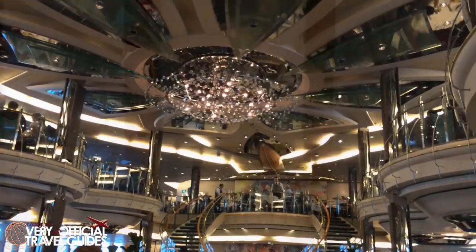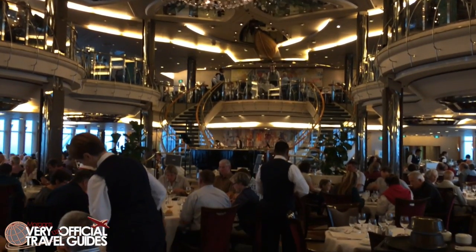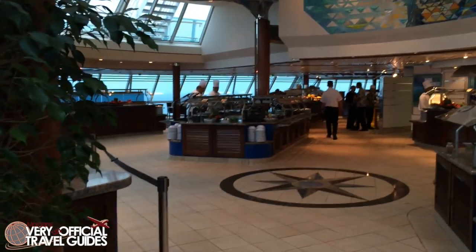And we hardly ever go to eat there because I can never decide what I want to eat, and that's why I always go to the buffet, because then I can just take a little bit of everything. The famous Windjammer Cafe buffet is also included in the price of your cruise, and I promise you, you're not going to get skinnier when you're cruising with Royal Caribbean.